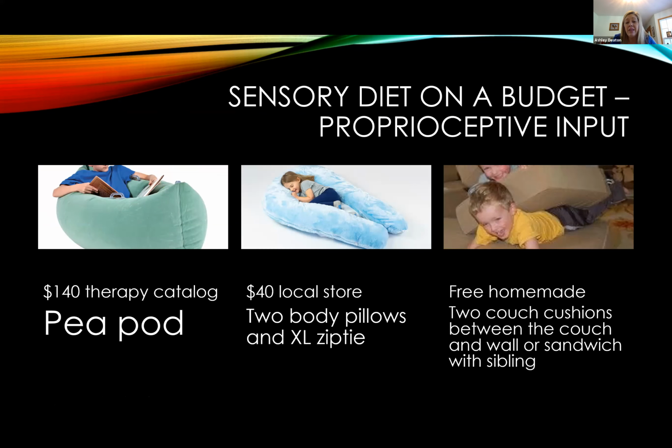You could do something very similar by either taking a large body pillow like the little girl is laying in here, or 2 body pillows that you buy from the store, and then take an extra large zip tie and zip tie each end of that to make it tight. Then that creates your pod, and then they can lay in the middle of that, and you've done that for $40.